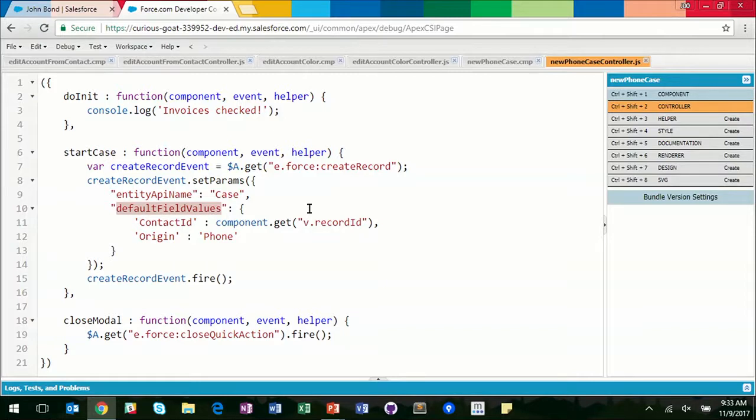You're telling it, open the modal for creating a record, which object do you want to create, and which fields do you want to populate. So in this case, we're populating the contact ID to say which contact I was on, and we're populating the origin because we know it's a phone case. The one thing you've got to make sure not to forget, don't forget to fire the event. It's not enough to just create it. You have to fire it at the end to make sure that event actually happens.